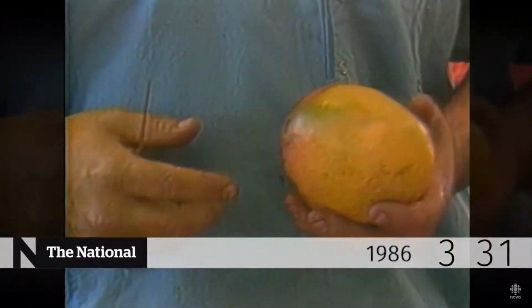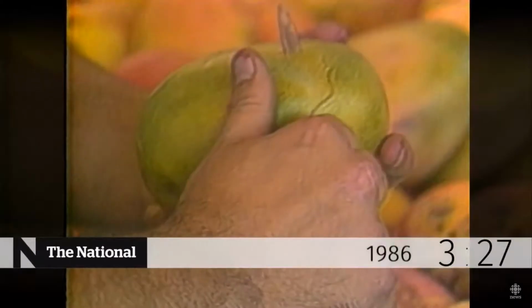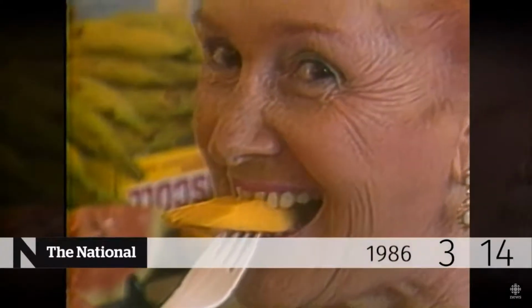A mango is a mango is a mango, right? Well, not quite. These mangoes have been zapped. They've been irradiated with a dose roughly equivalent to 10,000 chest x-rays. Good. Approved by the FDA, the USDA, the EPA. Delicious.